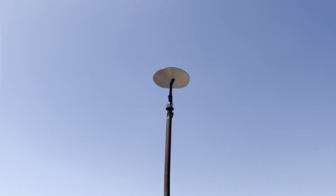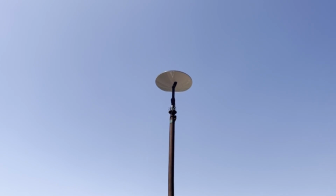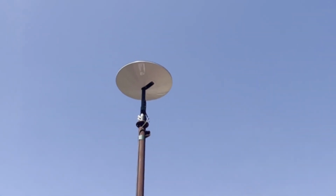Set it to stow. Whew. Now it just needs to find something, hopefully. Man, but it's way up there. That's nice. So there we go.